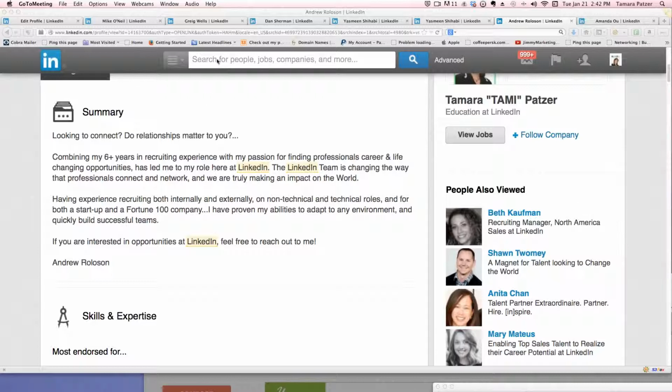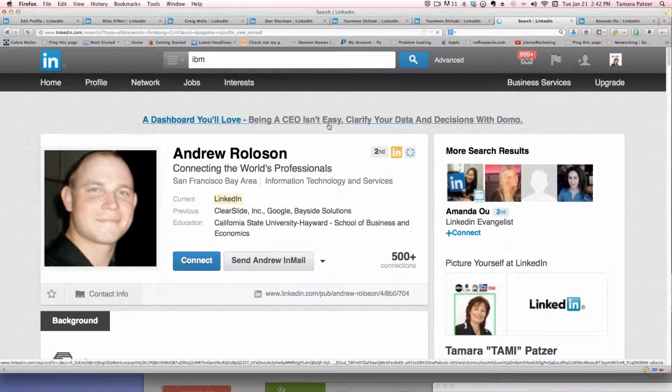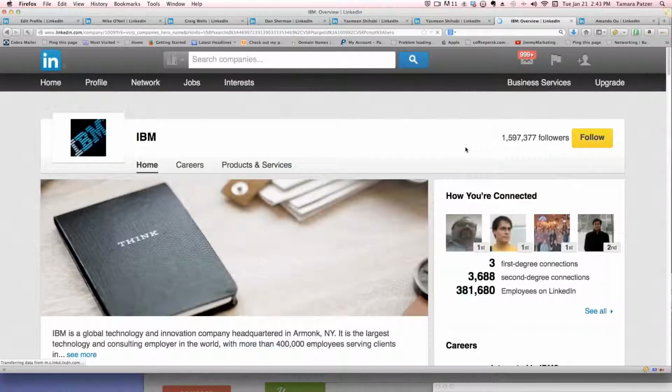With the profile of a company, let's go find a company. Let's see. I'm just going to go see if I can find a company here that we can take a look at. Okay, so here's IBM. I'm going to click on it. Typically, when you fill out a profile for a company, it's going to give you probably different selections. But again, you would want to fill it out in a similar way.